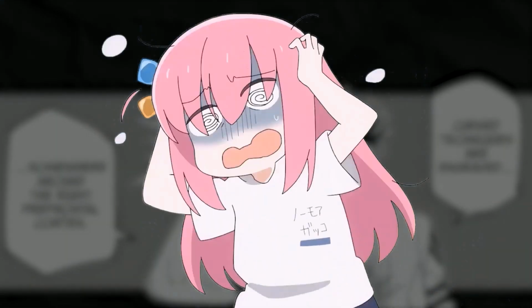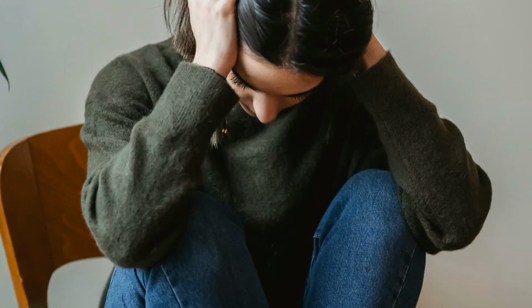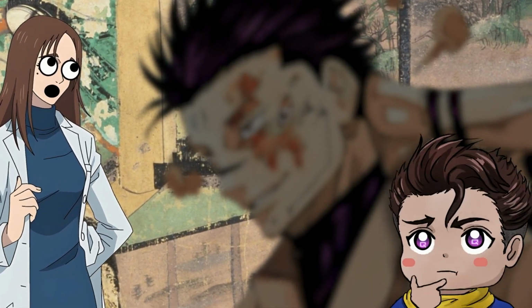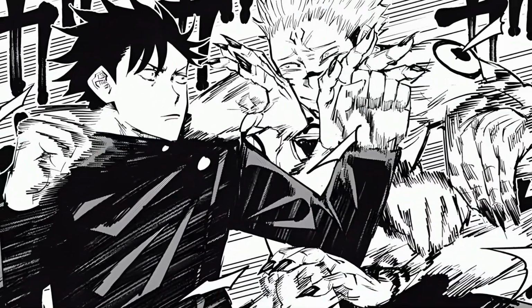So, what the heck is that? The right PFC, prefrontal cortex, helps you remember what to say and also deals with your negative feelings. Wait, how does a 1,000-year-old sorcerer know these modern medical terms? I don't know, maybe it's because of Megumi's brain. Since Megumi is now Sukuna's vessel, meaning Sukuna can access his memories.